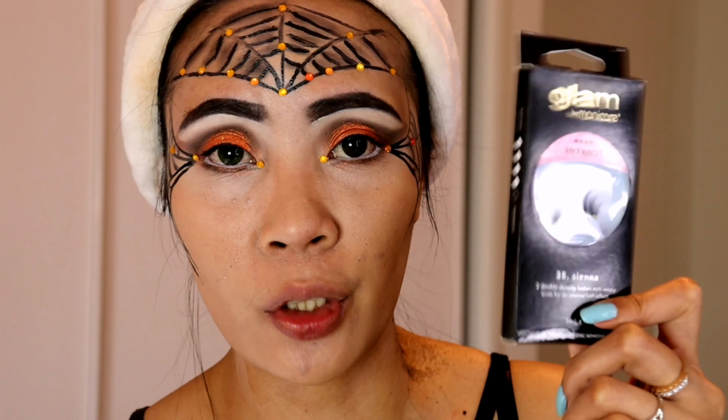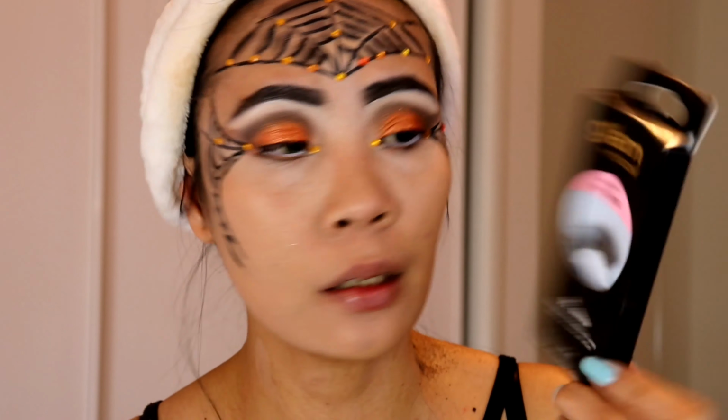Will be putting my eyelashes now. I'm using this Glam Manicure Sienna.